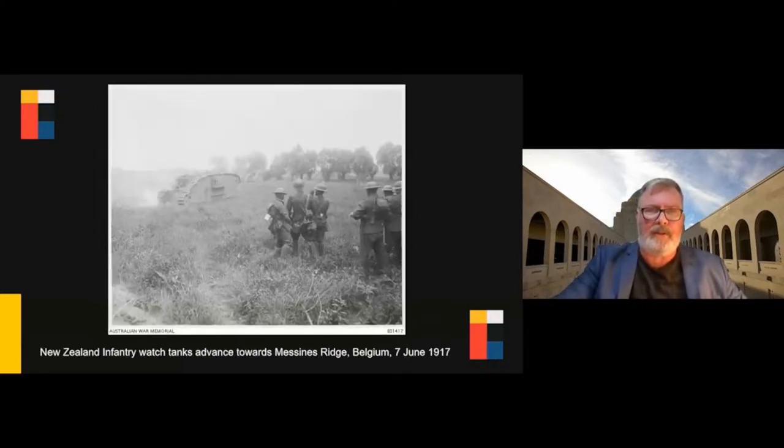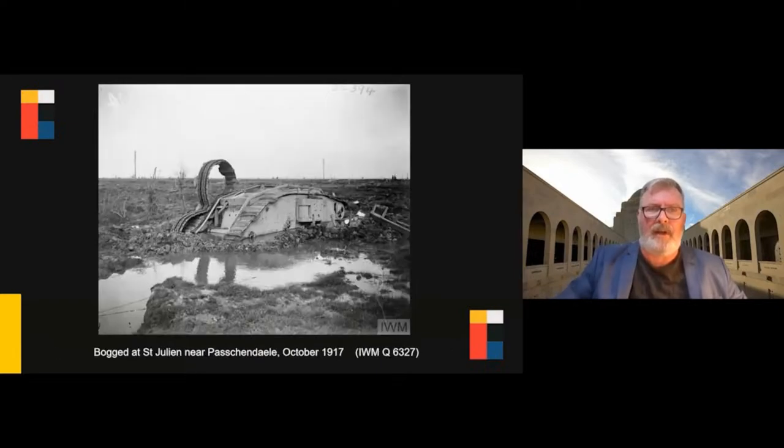There's just a couple more images there I'm showing of better conditions at Messines with Australian and New Zealand troops operating in conjunction with tanks. But this image here is typical of what happened with the tanks, and not all of the time was it very wet and boggy at Passchendaele, but a lot of the time it was, certainly from October and November, where even the tanks could just not get through.